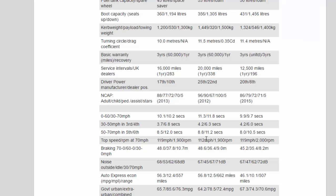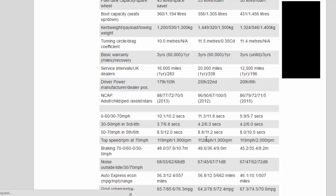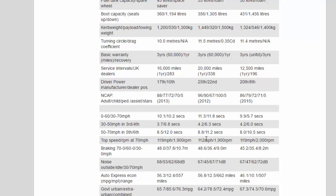Driver Power manufacturer / dealer position: 17th / 10th. 25th / 22nd. 20th / 8th. NCAP adult / child / pedestrian / assist / stars: 88 / 77 / 72 / 70 / 5 / 2013. 96 / 90 / 67 / 100 / 5 / 2012. 86 / 79 / 72 / 71 / 5 / 2015.